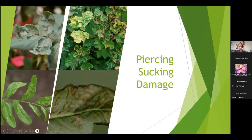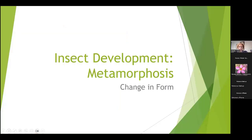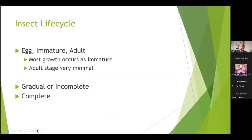Another thing that I think is important in understanding is the insect development, their metamorphosis, and what they look like, because the damage is happening in the immature stage. They're the teenagers, and they are doing all the feeding. We recognize the adults, but if we're able to kill them before they become adults, kill them in the immature form, we'll generally prevent most of that damage from occurring.